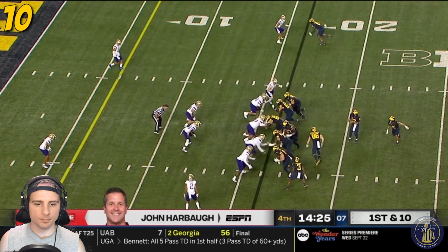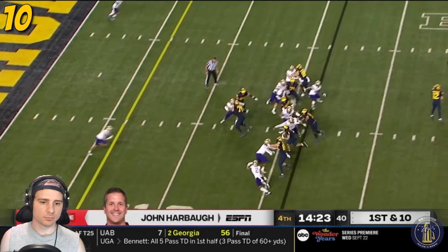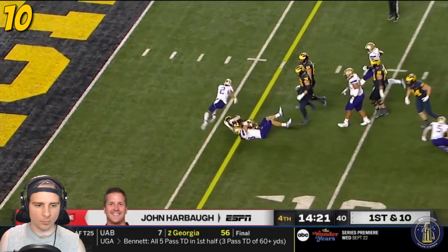Loves his coaches. Family's in a great place. He had fun with them all summer. I just think he's having the time of his life.